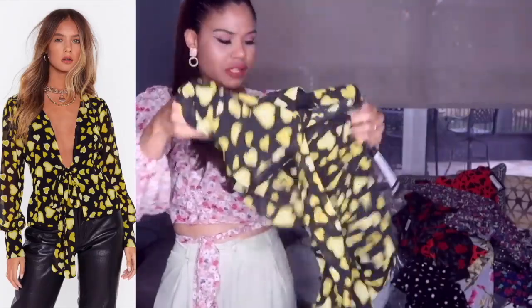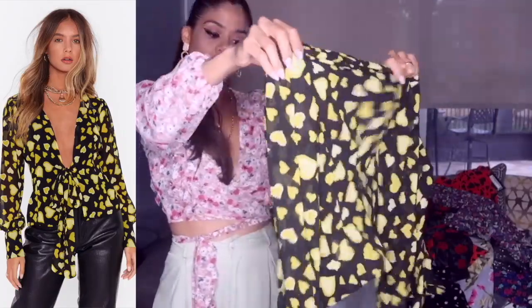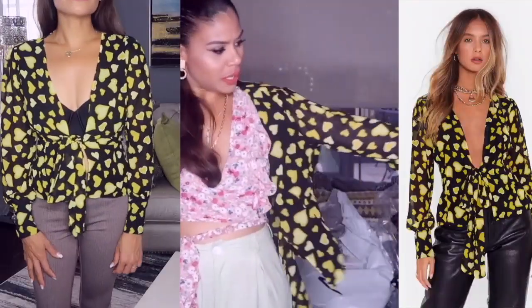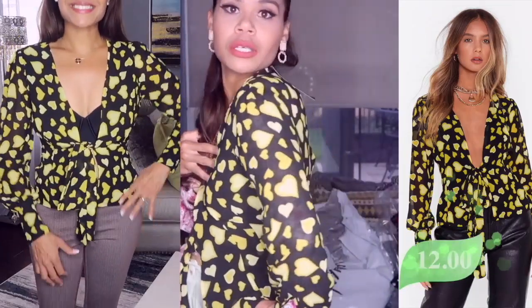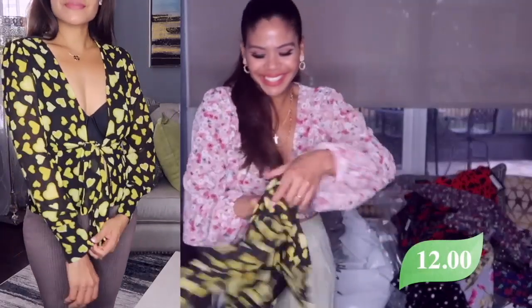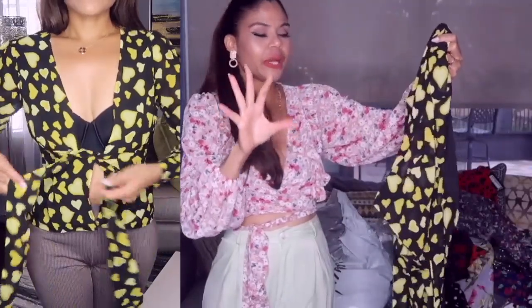Next item. This one was the last one, and I got it in size 0. Yes, I think this is fitting me. I love the print. And I don't know what it is, but all these blouses that I got today have hearts. This one, yellow heart. I think it's cute and pretty, even though it's not Valentine's Day. I love the black and yellow. And like I said before, I got it in size 0. And the quality in this one is amazing.